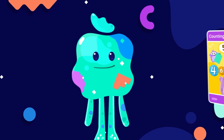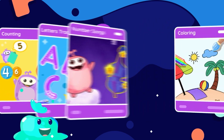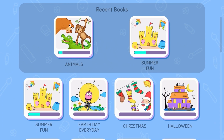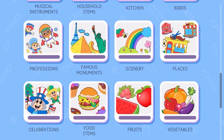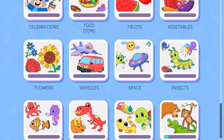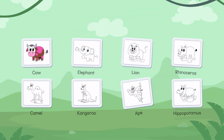Let's find out. Wow, so many here! These look fun! Let's go! Coloring adventure. Do you like coloring? Which drawing would you like to color today? Animals. Select a drawing and have fun coloring it.